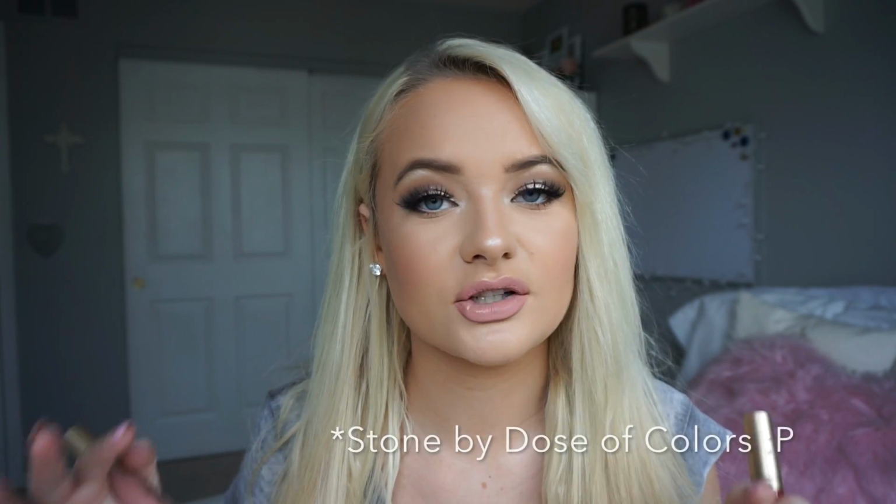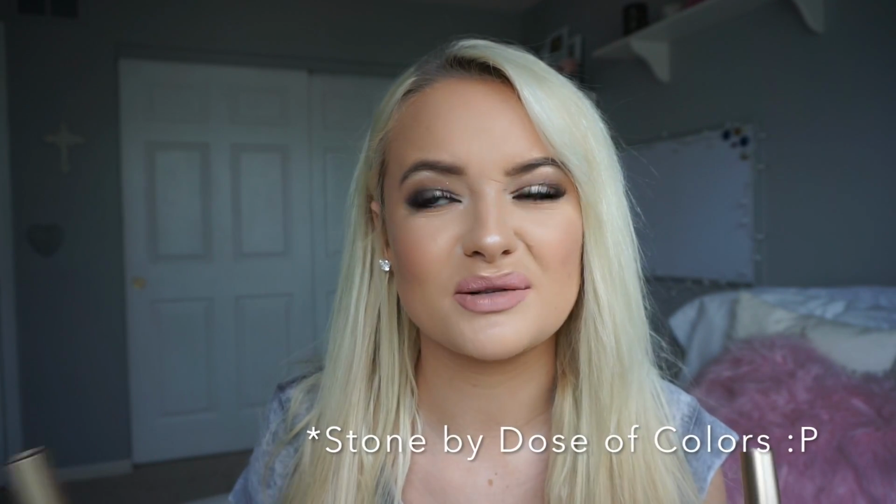I have 2 of their liquid lipsticks, and well, I had 3. I had Queen Bee, which is a really nice color, but I cannot find it for the life of me. I looked for 30 minutes and I can't find it, but it was almost a dupe for, what's it called? Queen Bee by Dose of Colors. It was a beautiful color.